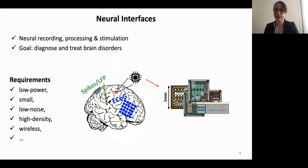So we want these devices, for example, to be extremely low power, small, so that the surgery would be minimally invasive, low noise, and at the same time, we want to have a high number of channels and also a wireless device. So achieving all these goals is something that makes the circuit design for neural interfaces quite challenging.